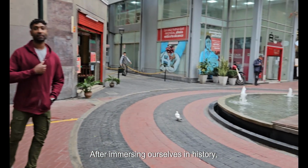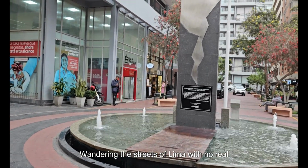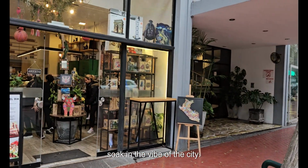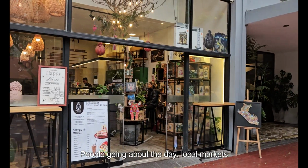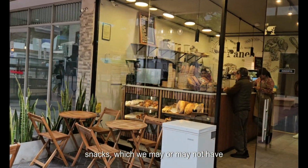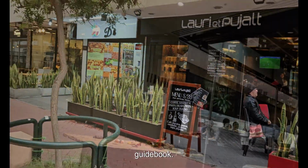After immersing ourselves in history, I needed to just walk it out. Wandering the streets of Lima with no real plan is honestly one of the best ways to soak in the vibe of the city. People going about their day, local markets buzzing, street vendors selling delicious snacks which we may or may not have sampled. It's kind of a thing you don't get in a guidebook.